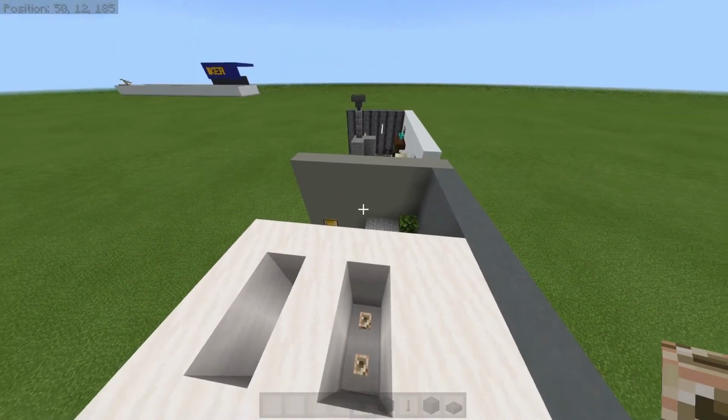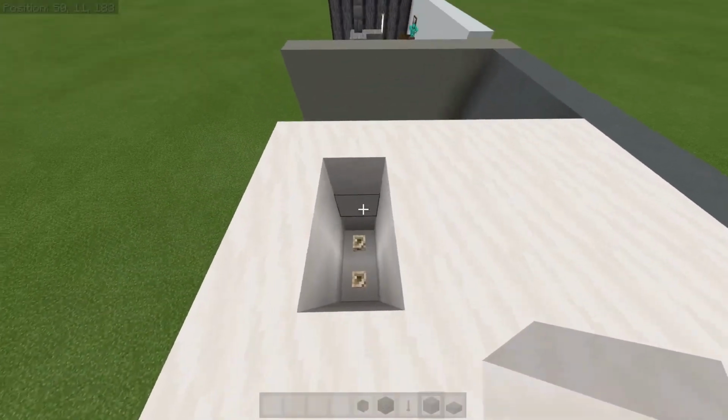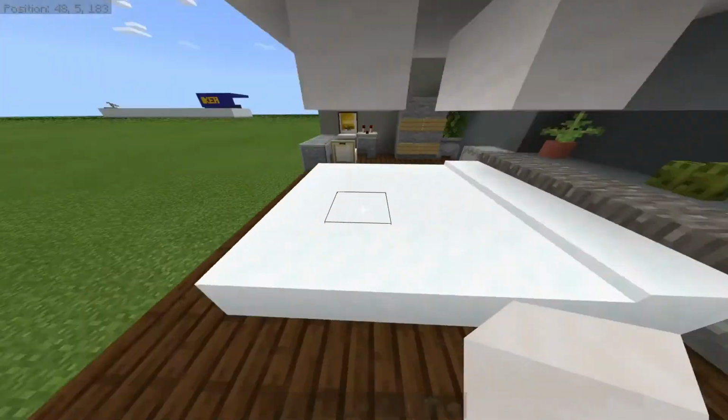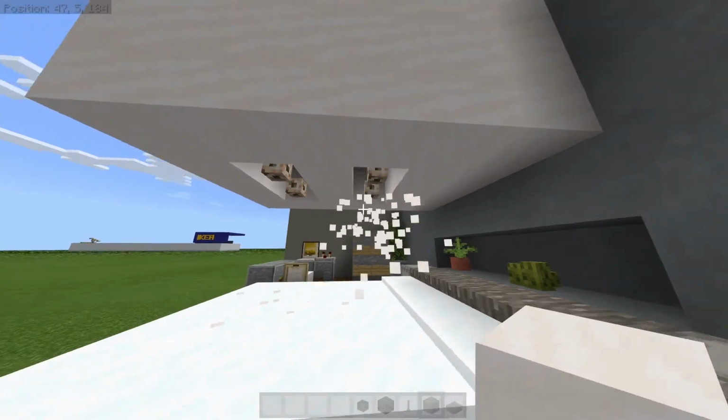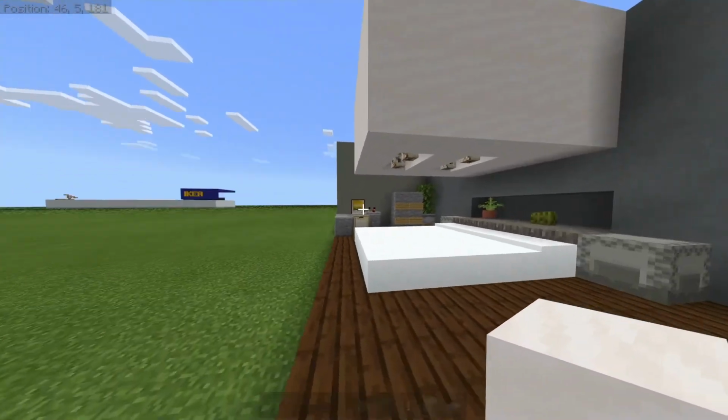Is that the conduit making that noise? I never noticed that. That's crazy. And I don't think conduits melt snow, so that's cool. Okay, just so that you get that nice kind of modern feel, I guess, to it.